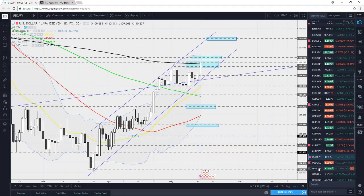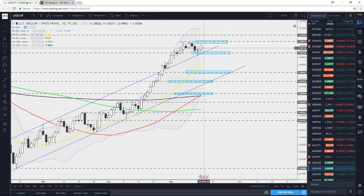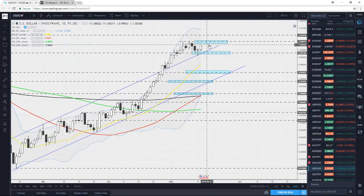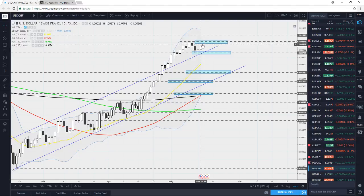Let's quickly have a look at the USD CHF. Now, an interesting bounce here. We're seeing this move above the psychological 1 level. Certainly, the next aim here is the 1.006 mark. Keep an eye on that one. I doubt that we might get a break today, but eventually, maybe during this week, we might end up moving towards this level again.